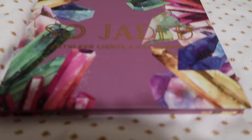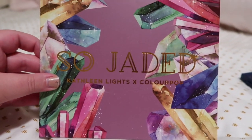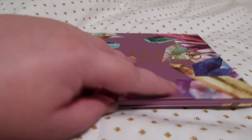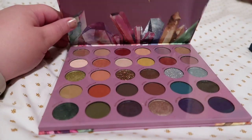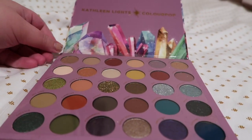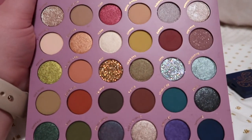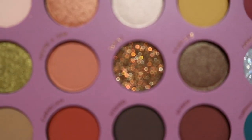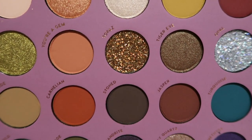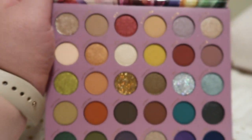some stuff. So here is the So Jaded palette, which is like beautiful. You know me. I love my crystals. And then beautiful, unlike my singing. Let's just look at these beautiful shades. I am like instantly drawn to topaz. Focus. Like, look at that. I want to put that all over my lid right now, but I'm going to bed, so I'm not going to.